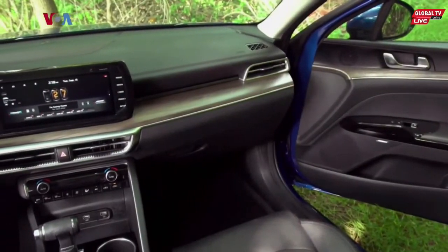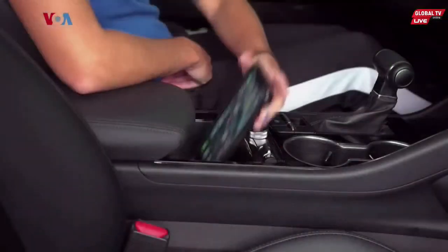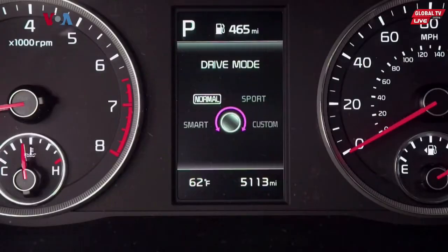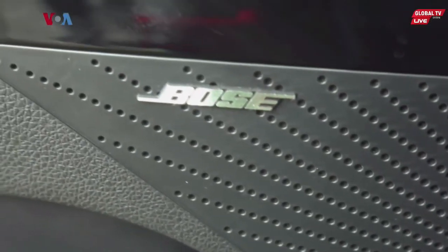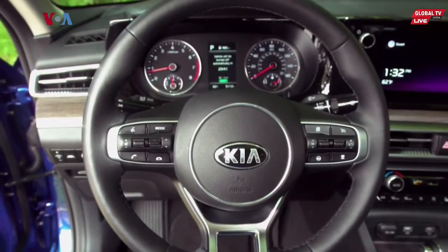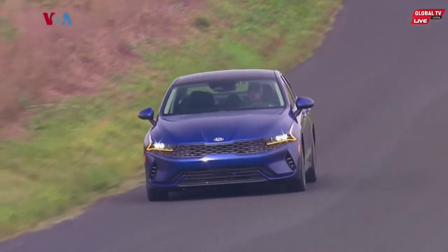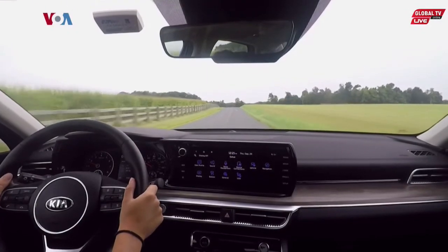Our EX tester featured wireless connection for Apple CarPlay and Android Auto, plus wireless charging for your phone, normal, sport, custom, and smart drive modes, and a panoramic sunroof. An optional premium package adds a 12-speaker Bose stereo with active sound design, as well as additional safety and driver assist features. Standard safety includes forward collision avoidance assist, blind spot collision avoidance, and lane keep assist.